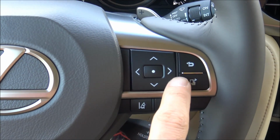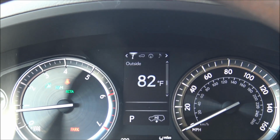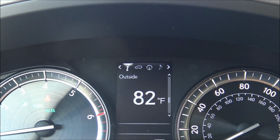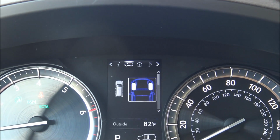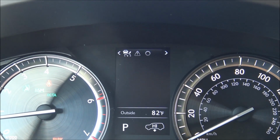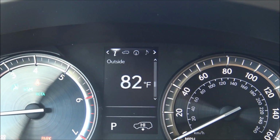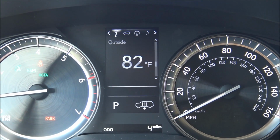I'm going to be pressing left and right. And when I press left and right, you see up in the top of that it says I. I is highlighted along the very top. And then you've got a picture of what looks like a vehicle to the right, and then navigation, and then music. Okay, so I'm pressing right now. So inside of information, and now I'm going to press down.